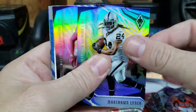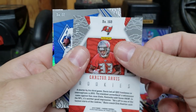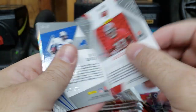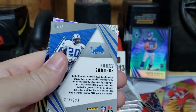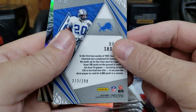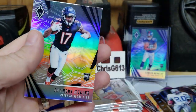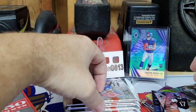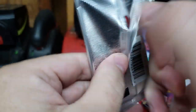All right, we got Marshawn Lynch, Josh Norman, Carlton Davis, and that's going to be number 28 out of 75 for the Bucs. It's a pretty cool one, yellow or gold. We got Barry Sanders, number 213 out of 299, another maroon one. And we got an Anthony Miller, that's pretty cool as well. All right, four packs left, it's going to be another skinny one.